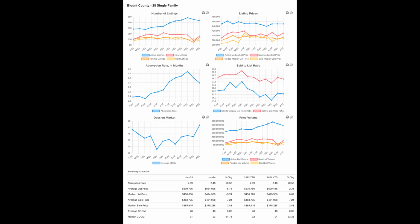The increase in absorption rate and inventory combined with declines in list prices indicates a cooling market. However, the rise in sales prices suggests that demand remains strong for well-priced homes. The market is transitioning closer to balance, but remains in a seller's market due to relatively low absorption rate. There's resilience in the sales prices.